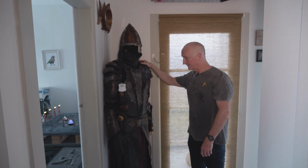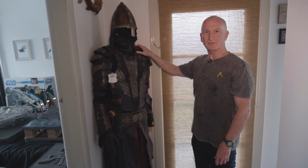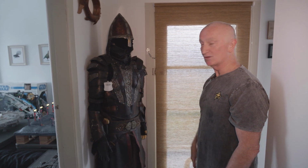This fella is Xena Warrior Princess. That's one of the stunt costumes. So that was used in a couple of episodes and obviously mixed and matched. So that's a fully wearable costume and that fits perfectly.